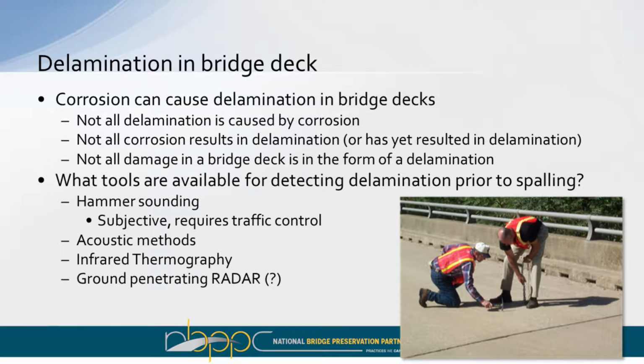And a couple things about delaminations in decks: a lot of them are caused by corrosion, but they're not all caused by corrosion. Sometimes you have delaminations and there's no corrosion involved at all. Sometimes you have corrosion, but you don't happen to have delamination. So it doesn't actually match one-to-one in all cases. Some damage in the bridge deck isn't a delamination at all. It's maybe some severe map cracking.